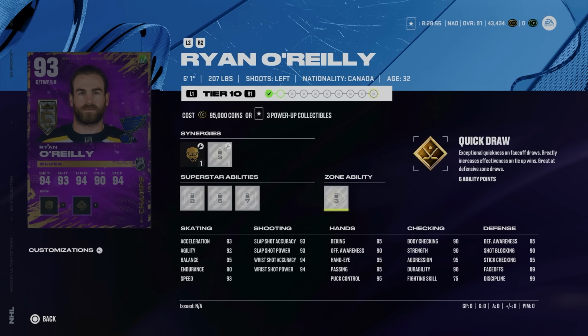At least one. Arnott has it, so I don't know. I would not be willing to put it on the second one, but even without it, this is a great centerman card that can slot in behind him. So if you don't have, let's say, Wayne Gretzky or Mario Lemieux or even Jason Arnott, Ryan O'Reilly would be a great one for you.